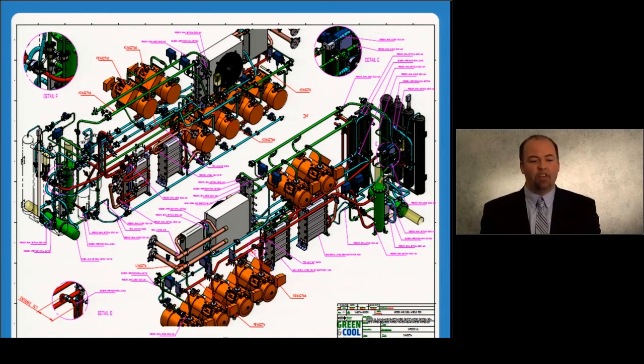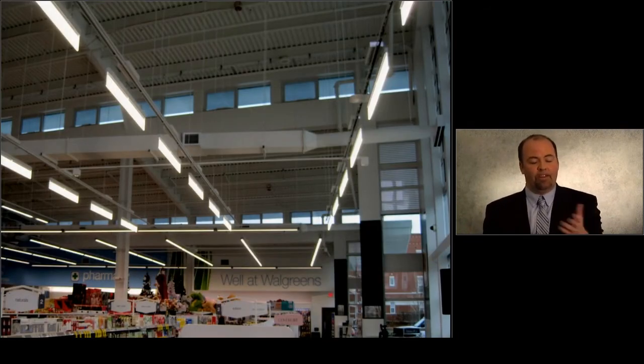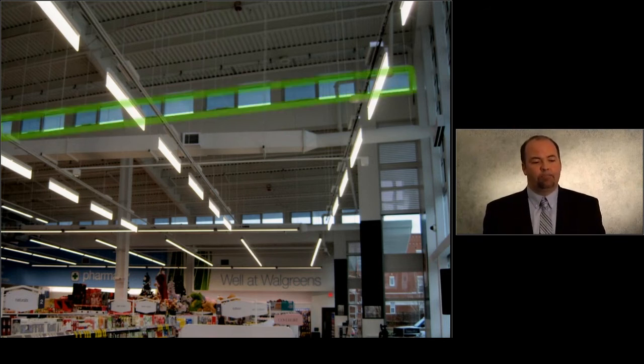And to eke out a little bit more efficiency, the refrigerant is carbon dioxide rather than your typical R410A. Again, helped us with efficiency, but also went back to the brand reputation of using stuff to minimize our environmental impact. The other thing that we looked at, and here you can see the clear story windows.